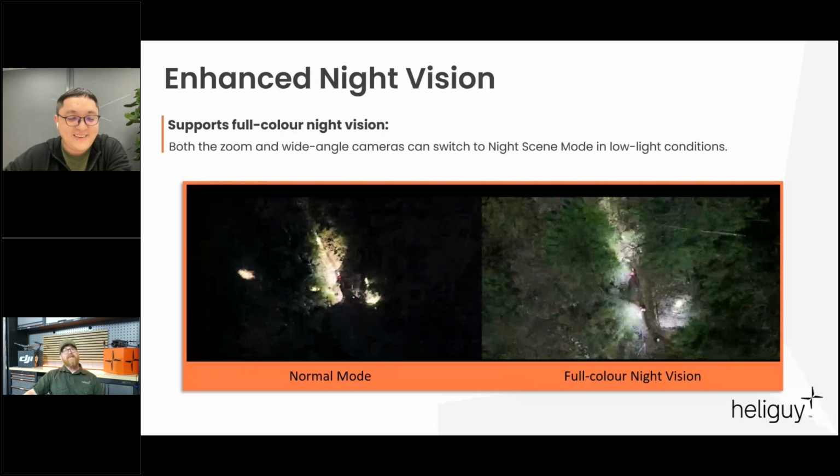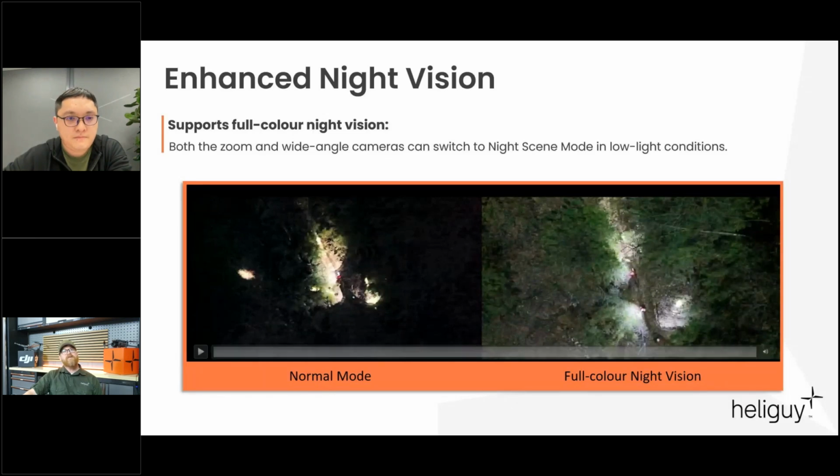So what we'll discuss next is the enhanced night vision. It supports full color night vision on both the zoom and the wide angle lens. It will automatically switch to the low light mode in low light conditions. As long as you've activated that, you can also have that switched off, or you can have it switched on permanently within the settings of your DJI RC Plus controller. And then, as you can see here, just in normal mode, we'll just play a quick video for you.